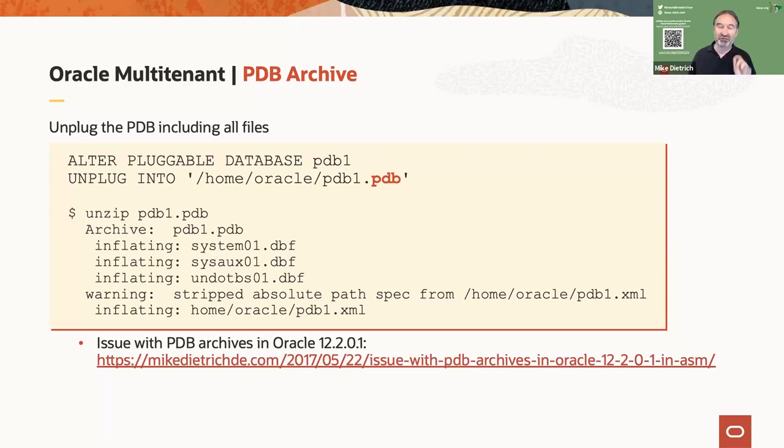Just if this is your strategy, before you drop your CDB, make sure you can plug in again or try this with a test. In 12.2.0.1, there were issues that you couldn't plug in afterwards. And I saw also one on Windows in 18, I think, where you couldn't plug in afterwards, which is really sad, because then you have an unplugged PDB and it doesn't plug in anymore, except in the source again. So be aware, cool feature, but test it before.